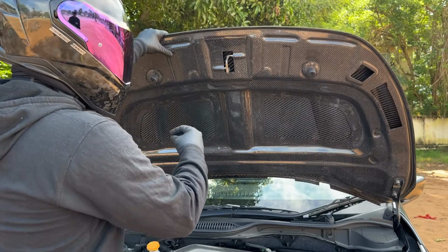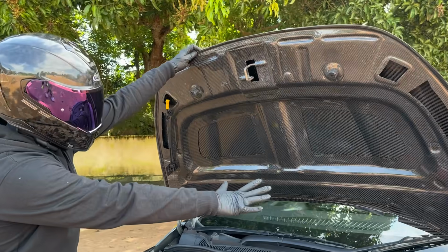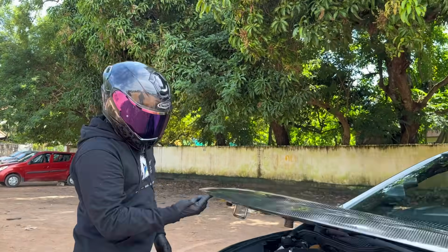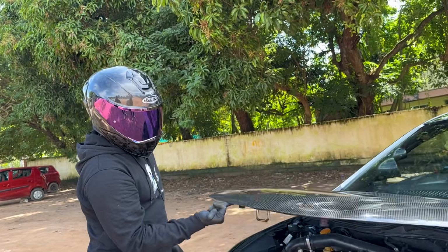This is completely for weight reduction. So you can see it's complete carbon fiber inside as well as outside. And if you see the weight, I'm just lifting it with my finger. I can also show you something. I can just lift it with my pinky finger. It's that lightweight.